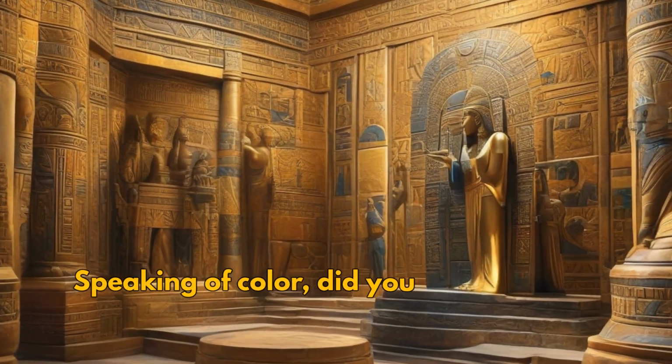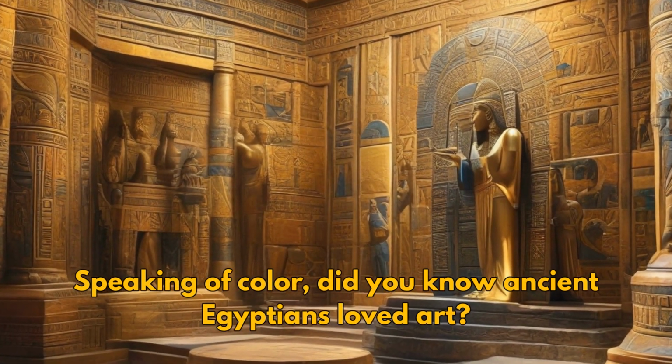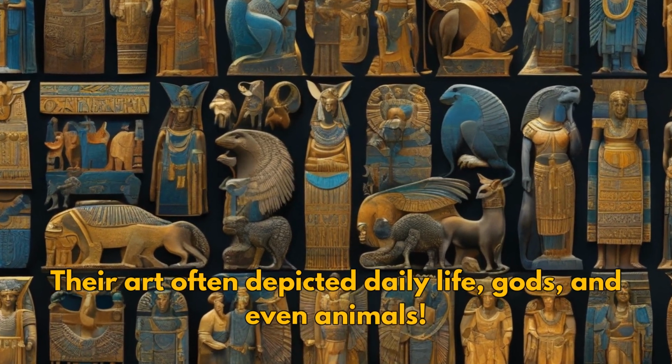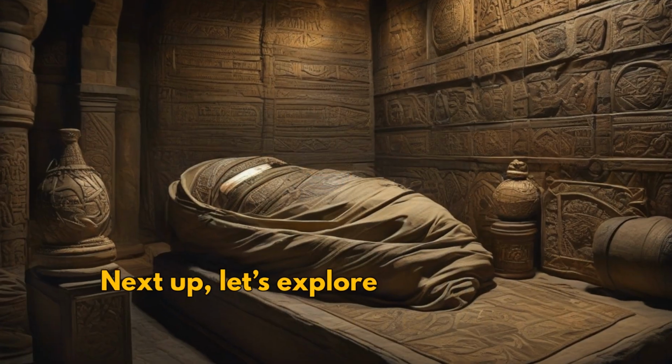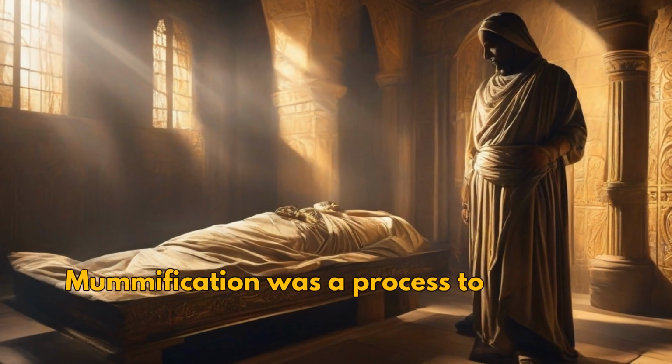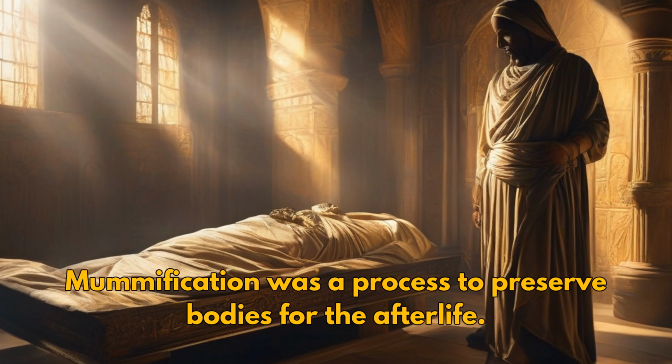Speaking of color, did you know ancient Egyptians loved art? Their art often depicted daily life, gods, and even animals. Next up, let's explore the mystery of mummies. Mummification was a process to preserve bodies for the afterlife.